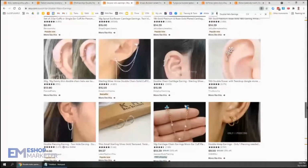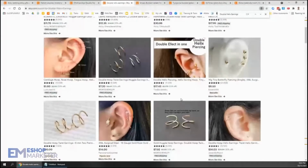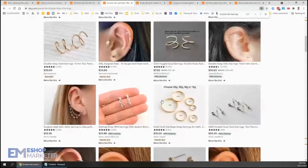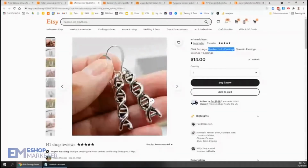So I was going to say this is the bigger, better keyword, but only a very small amount of the products appearing, like this one right here, are the ones that actually are the DNA little things. They're the double helixes. So I wouldn't necessarily say go for that one. I think your keywords are in the right position right here.